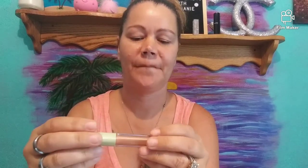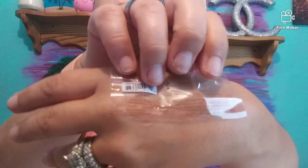I hope this isn't a plumping one. I don't like those. Feels nice. It's kind of minty. I don't like that. Tastes kind of like a candy cane. But it really doesn't say. Doesn't say much. This is all the writing you get. It's super tiny, so you can't read it anyway. But yeah, it feels minty. I don't like that.